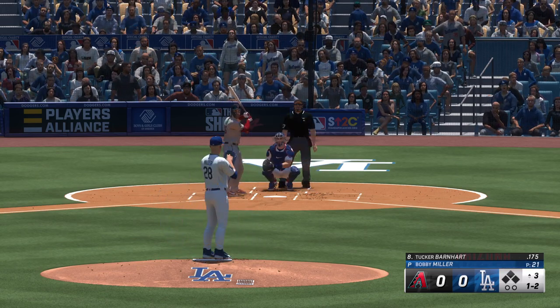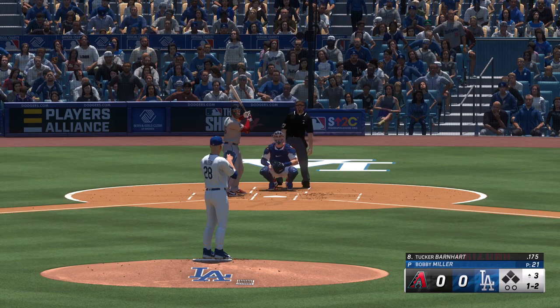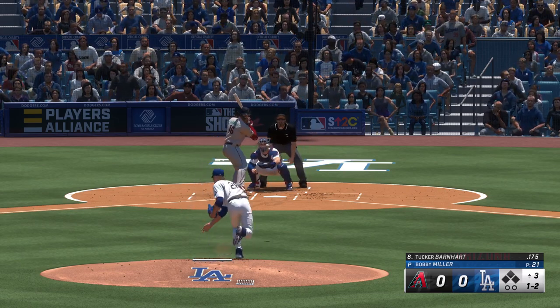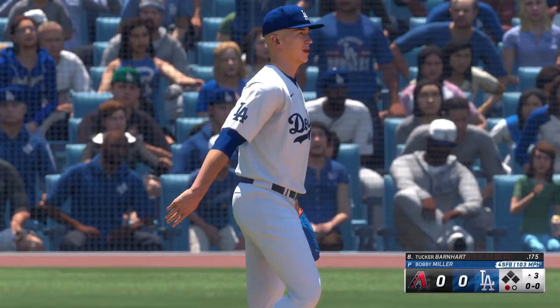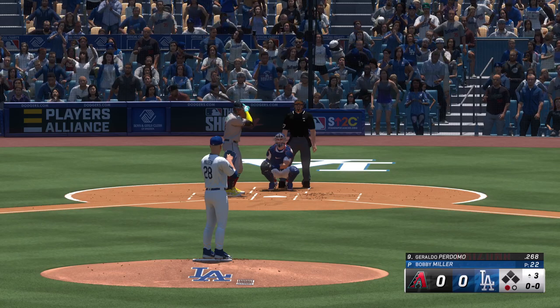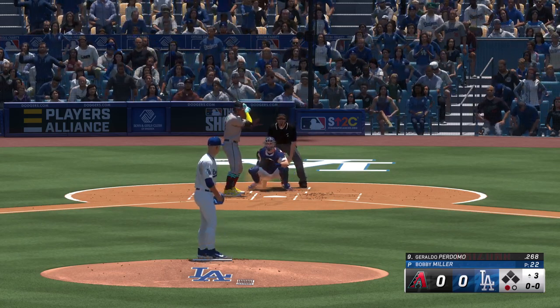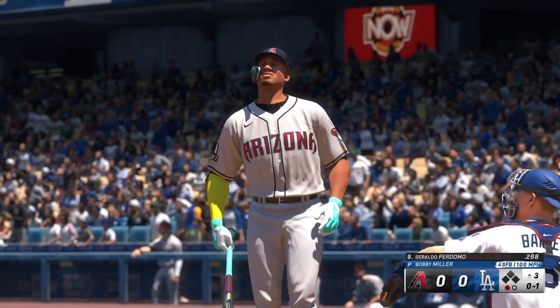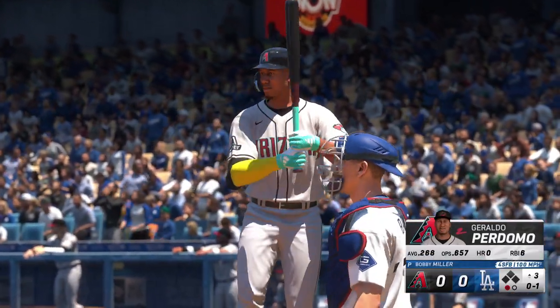What a chase that time. Throw it in, that's a strikeout. Now, Geraldo Perdomo. Gilmer. Outfield playing pretty shallow. And a strike right through there. That one in triple digits.